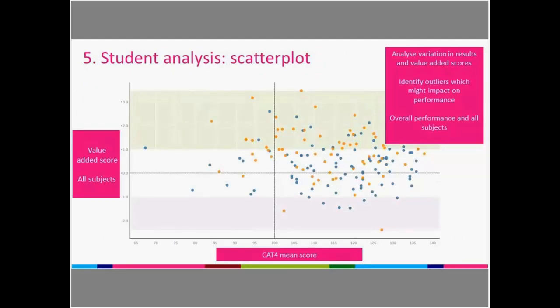We represent this analysis as a scatter graph, and you can analyze the variation in results and value added scores, identify outliers which may have impacted your performance, and the overall performance in all subjects. So in this graph, we've got the attainment in orange and the value added in blue.